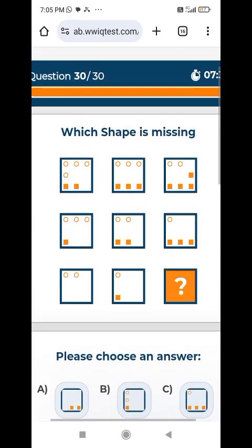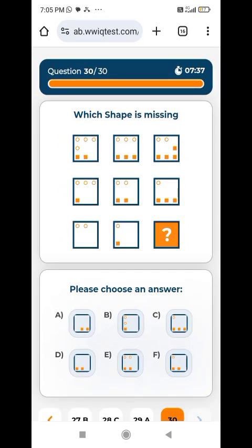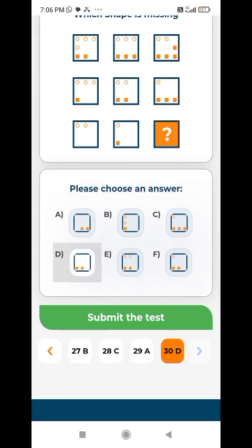So every time a square increases, you see one of those dots go down, and that's what happens in every single step. So you're now going to have 2 squares, and for that you have to get rid of this dot. D. All right, submit the test.